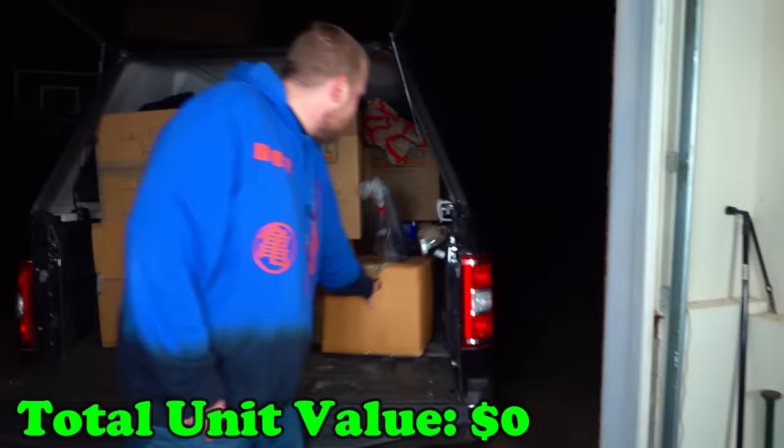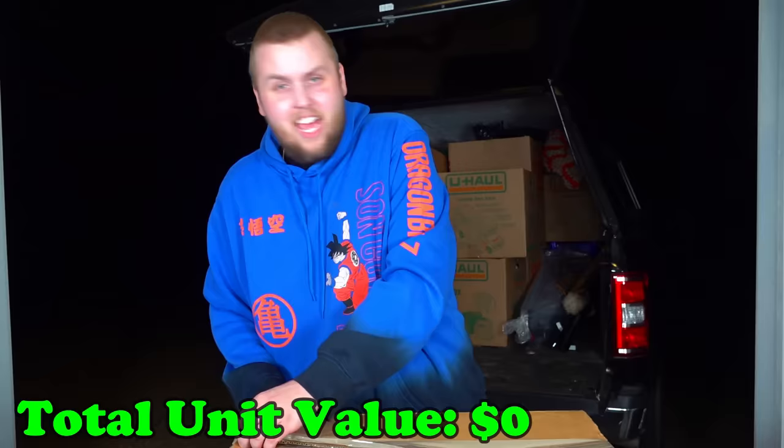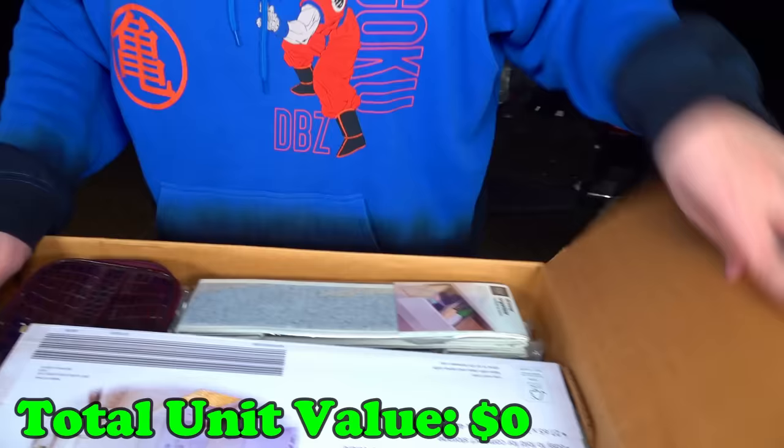All I did was load the truck up. I haven't looked at anything, opened anything, gone through anything. All we did was get a truckload. And the crazy thing is, we didn't even make a dent in that unit. Not even a dent. So let's go into this box first. Part one, bamboo bath mat. Okay, that's actually new in box.